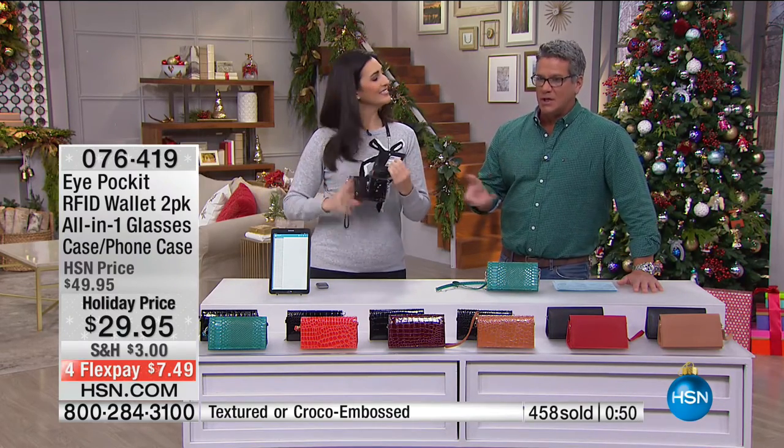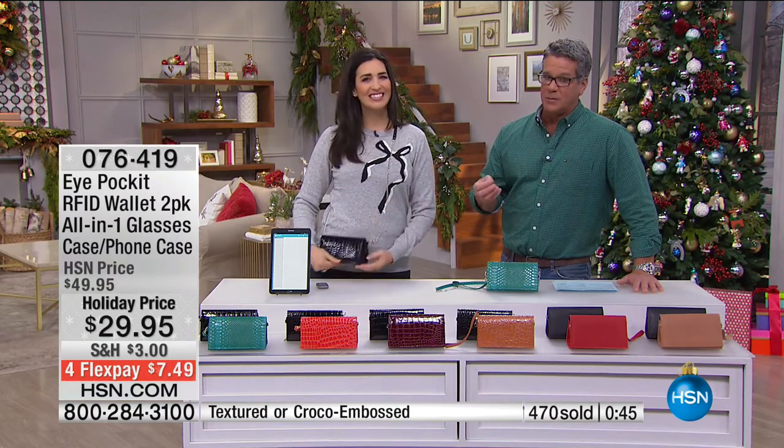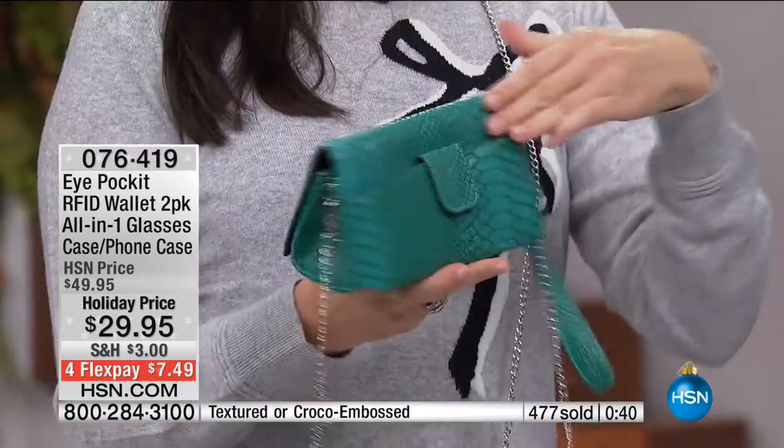And here's the nice thing too. You didn't go out and spend $200 on it or $150 or $75. It's $15 per bag. We keep emphasizing you do get two. You get one in the black, and then you get one in your choice of colors.